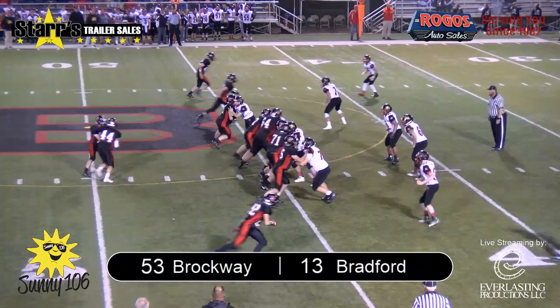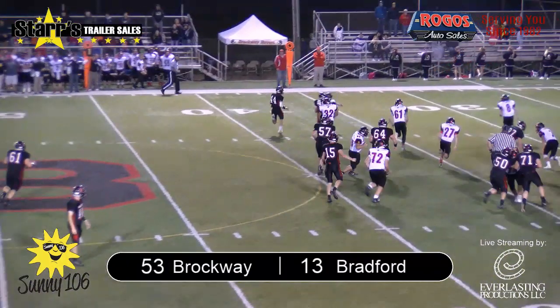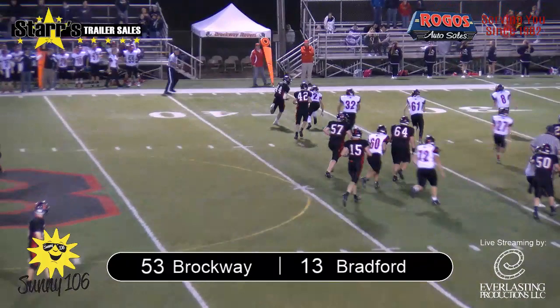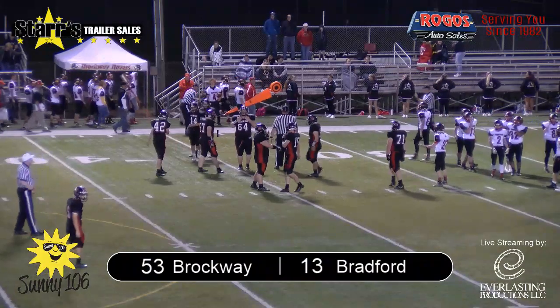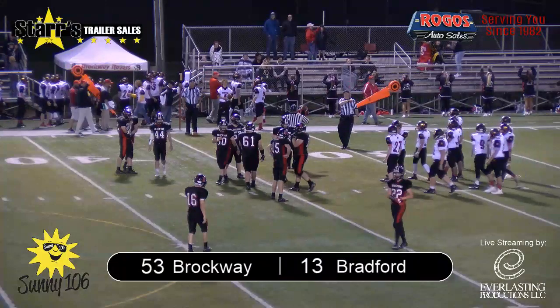Connor Ford is the quarterback, hands off to Rickman, and he's got room over that left side. He's got good speed, and he is down just inside the 35-yard line, about the, let's see what they're going to mark it, about the 34-yard line, I think. So about the 34-yard line, another advanced disposal first down.